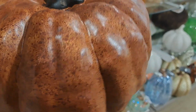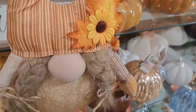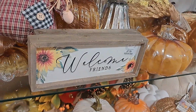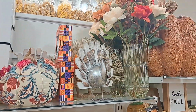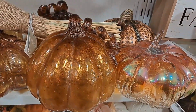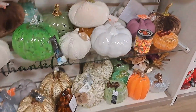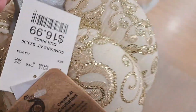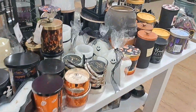But look at these beauties. This one almost feels like it wants to be leather or something like that, but it's not, obviously. But they are so beautiful. I love all the glass pumpkins. And look at this little gnome. They don't have a lot of gnomes, which I was kind of happy to see. Then they're doing away a little bit with the gnomes, or maybe they're coming, who knows. But anyway, I love all these amber glass pumpkins. They are just gorgeous. So beautiful. You guys, when I say I really love something, I love this one here. $16.99, not a bad deal.